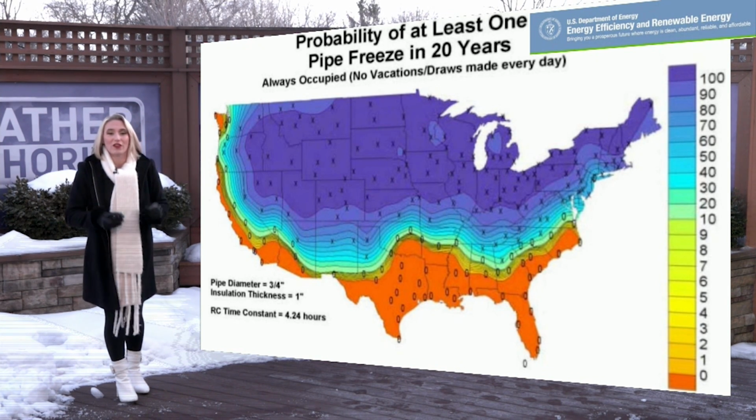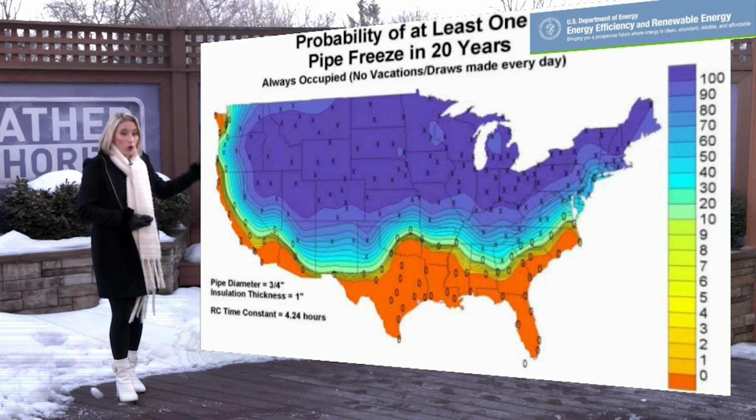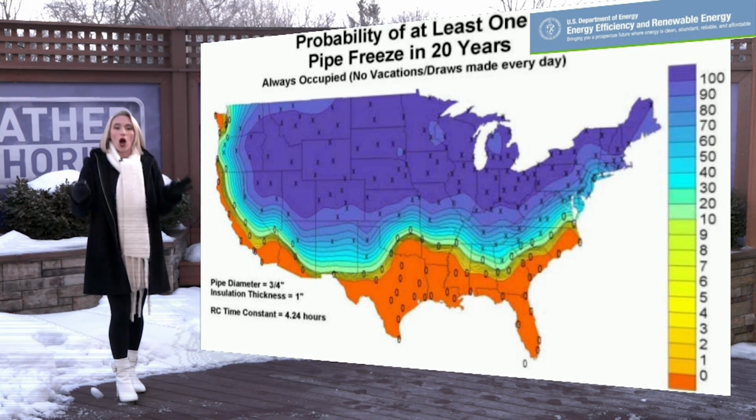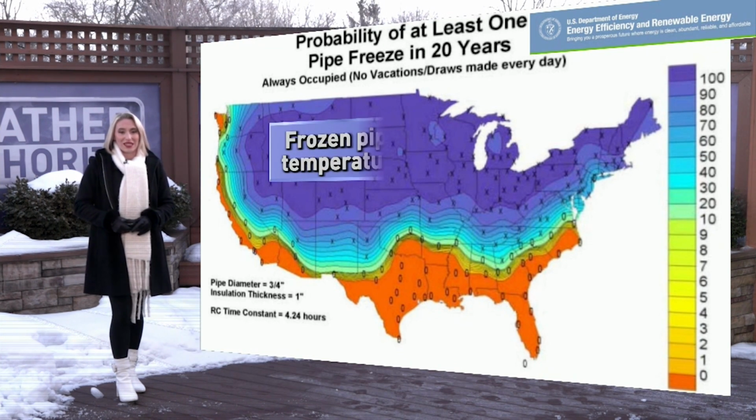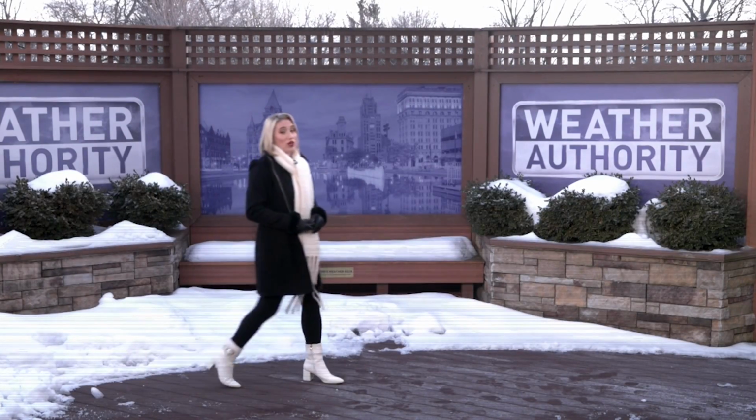The probability of at least one pipe freeze in your home in a 20-year period for central New York and the Northeast is 100%. And this is also true for most of the northern half of the United States. And this usually happens with temperatures colder than 20 degrees, which we see pretty frequently here in central New York.